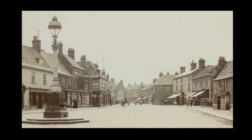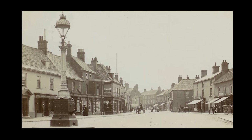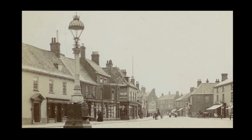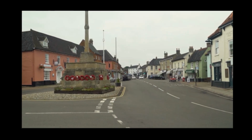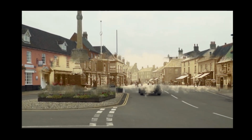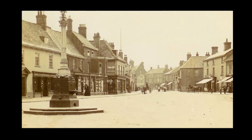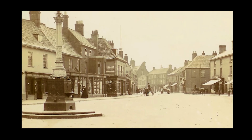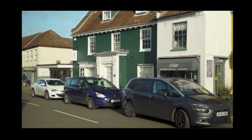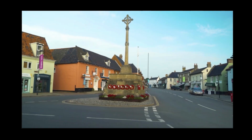An early view of Holt Marketplace, showing Blind Sam, the ornate gas lamp, on the left. This was moved to the other end of the High Street to make way for the War Memorial in 1921. Steve will talk more about both Blind Sam and the War Memorial later. I suspect that given the modes of transport and of course the lady's attire, the date of this photo may even be earlier, possibly circa 1900. Many of the buildings are architecturally the same today, but the uses have, in some cases, changed.